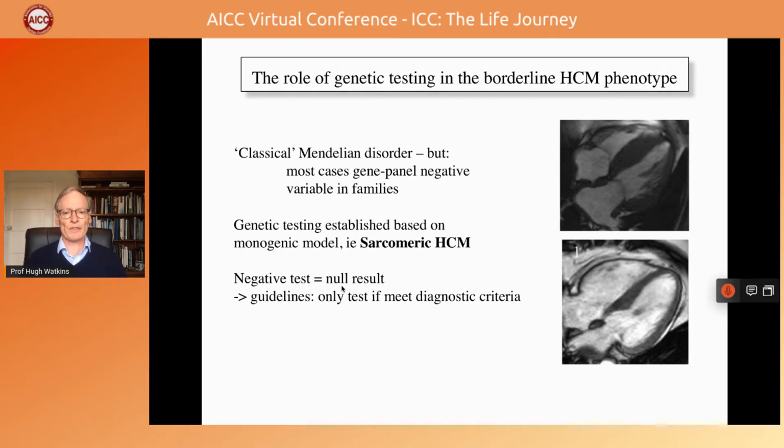And that's what's driven the standard practice that we adhere to and that's in the guidelines, that we're really using our genetic testing in individuals who meet the diagnostic criteria. Because if you've got someone who doesn't, but maybe possibly has an abnormal heart, and you get a negative result, we would have believed it doesn't take you any further forward. I think that's shifting a bit now, and that would be good to look at the data, which are recent, and then come back to this question.